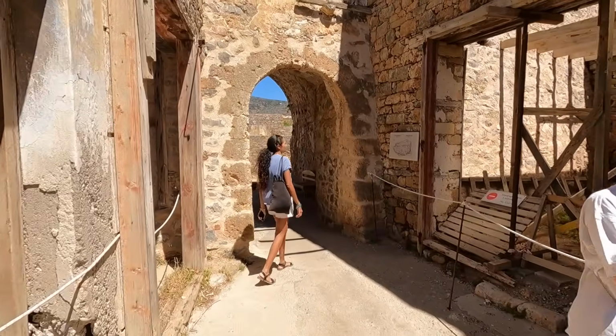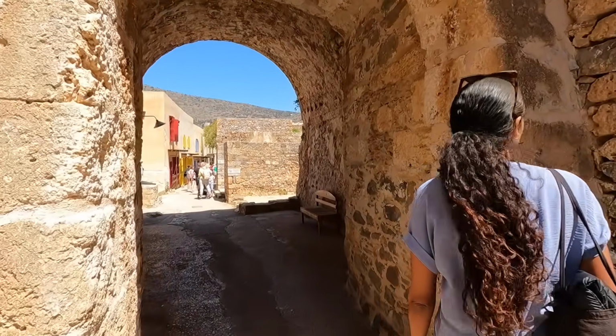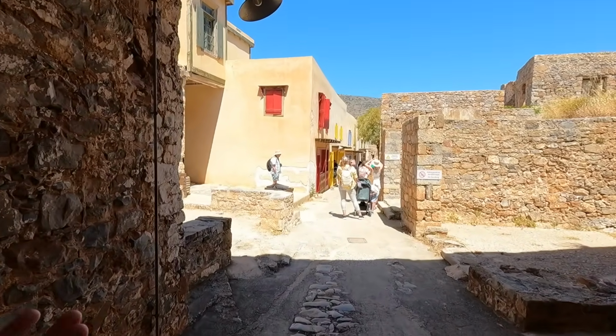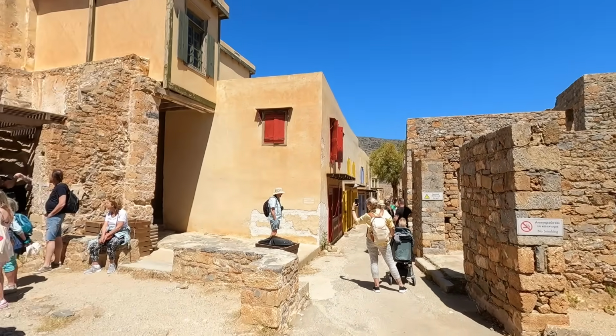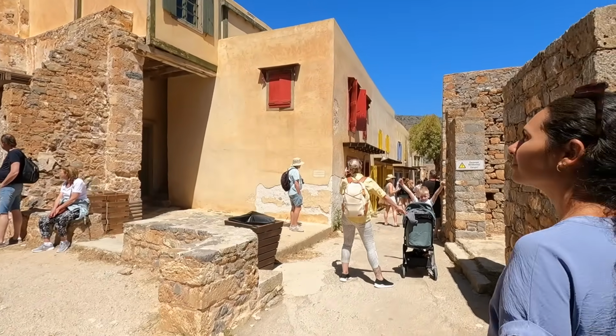This is what makes this fort so cool. There's basically like a big village at the bottom of it, which is different to any of the other forts that we went to that just look like some kind of military complex with weapons. This has an actual residential area.